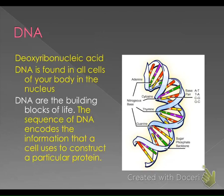Anybody want to guess what you put for part C? I'm asking you the shape. What is the shape of DNA? It is kind of like a chain. It's called something specific. It is a helix, but it's a certain kind of helix. What kind of helix is it? It's a double helix. DNA is a double helix. So the shape of DNA is a double helix.